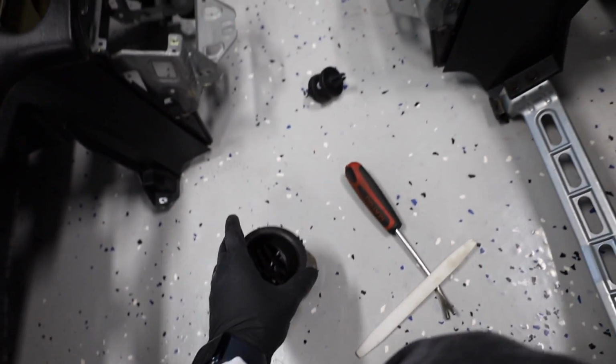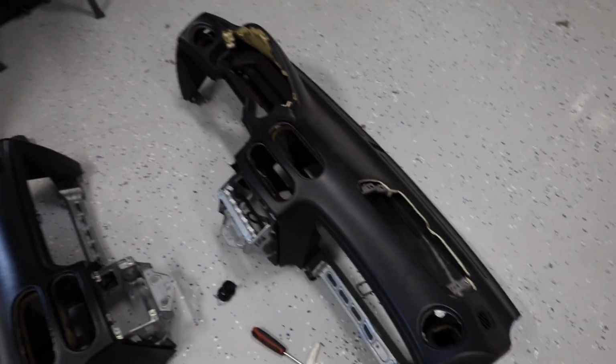Boom. I think that is all. Yes, that I need to pull out of this dash? I believe so. Yeah. Vent. Yeah.